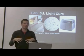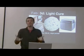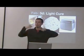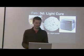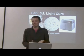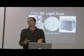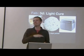So the cool thing about it is you're able to make very intricate parts because it's all supported by this resin. The bummer about it is you need two UV lasers, which, up until recently, were not very cheap. Even now, SLA is still a pretty expensive rapid prototyping process compared to some of these other ones.